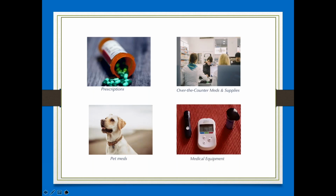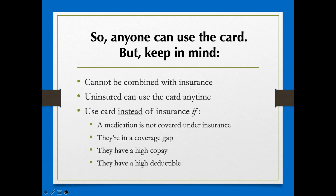So who can use the NeedyMeds drug discount card? The simple answer is anyone. The only rule is it can't be combined with insurance. So if you are uninsured or you don't have drug coverage, you can use the drug discount card anytime. If you do have insurance, you may choose to use the drug discount card instead. And you may want to do that if you find your medication is not covered under insurance. Maybe you find yourself in a coverage gap. Maybe you have a high copayment or high deductible. Or maybe you've exceeded a cap for drug coverage for the year.